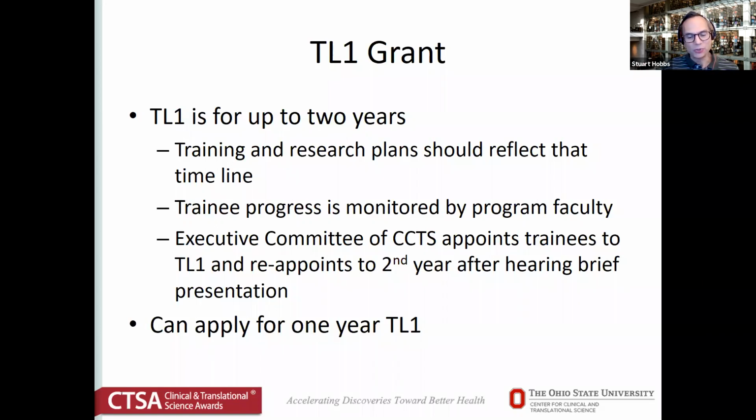We've never had anyone who was working on a 2-year TL1 not be renewed because they've always done the work they said they were supposed to do. So as long as you are carrying out your project, not just taking your stipend and going off to Tahiti, you should be fine and proceed to your second year. But again, it's possible to apply just for a 1-year TL1 as well.